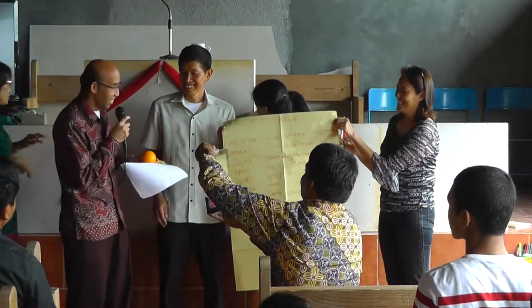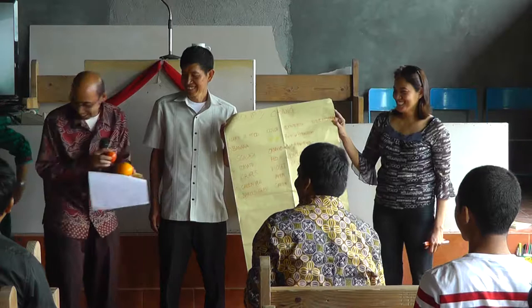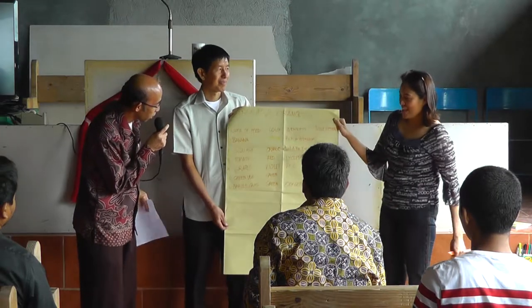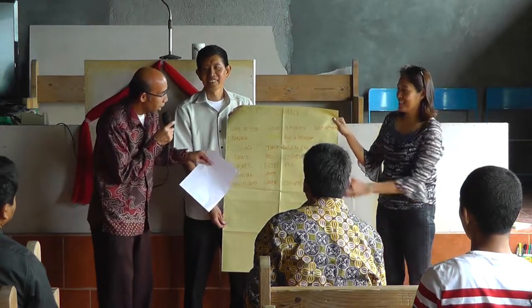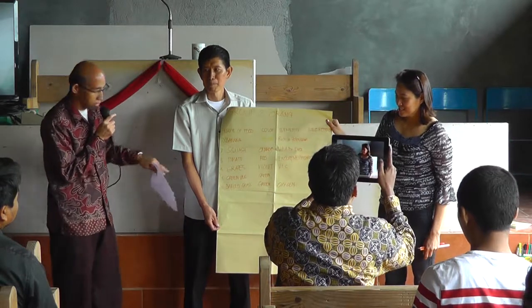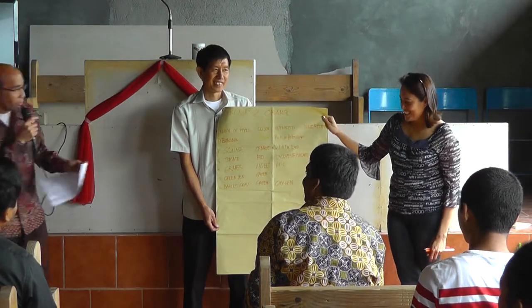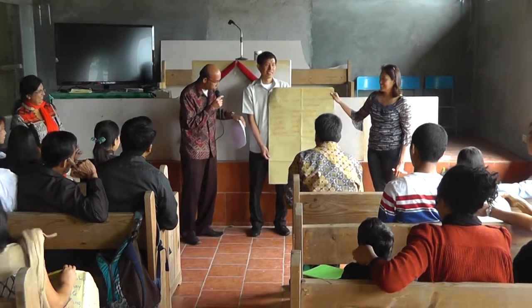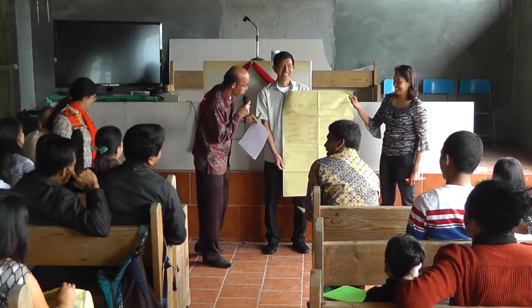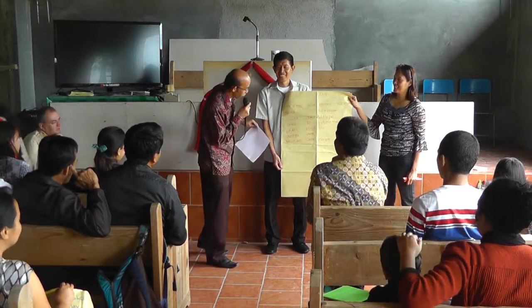And third, tomato. Tomato is color red, and the benefit is lycopene for the heart. And grapes. The color of grapes is violet, for vitamin C. And fifth, green vegetables for our body. And the last one is barley grass, green also, for the oxygen.